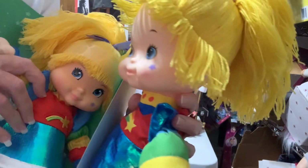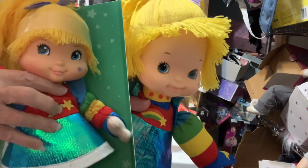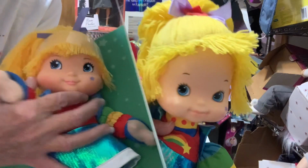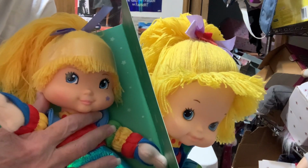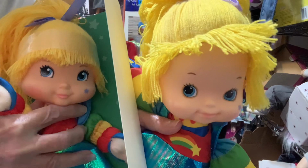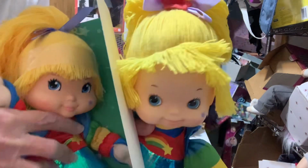Exactly the same. There's a little red star; she doesn't have that in her hair. But otherwise pretty much the same. The faces are a little different. This one seems a little chubbier, a little rounder face than this one. But other than that, pretty close. Maybe just a little different in the eyes. Not a whole lot, really. The skirts are iridescent, and the same kind of yarn hair.